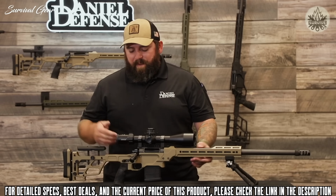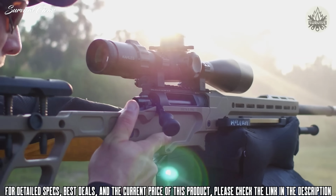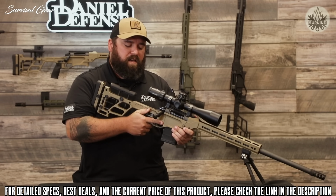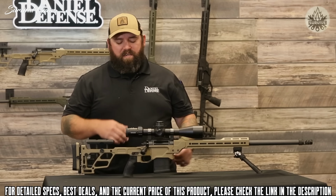Moving to the rear of the chassis base, we have what we call a thumb stop. Some people refer to it as a gas pedal, but it basically allows your thumb to have a resting spot on the chassis, whether you want to shoot it strong side or weak side. These are not only adjustable for forward and back, but also left or right, so you can run it on either side of the rifle.